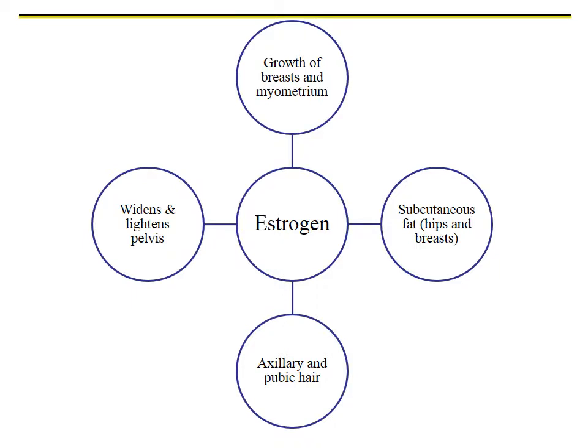Other estrogen effects in the female: growth of breasts and the myometrium of the uterus, feminizing the skeleton, stimulating axillary and pubic hair growth, and favoring subcutaneous fat deposition in hips and breasts.